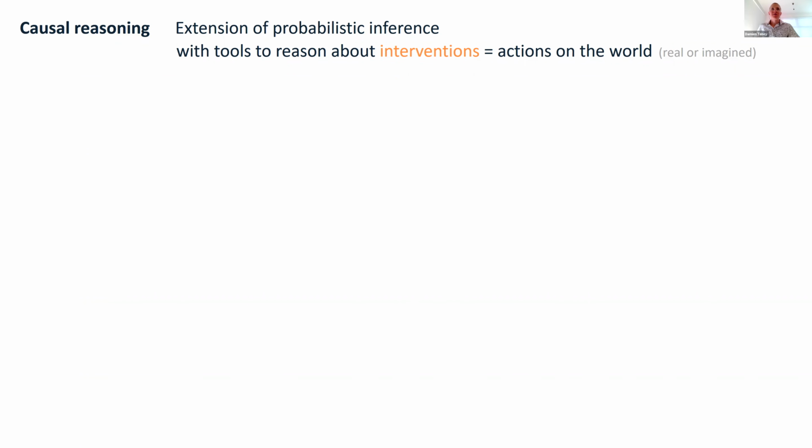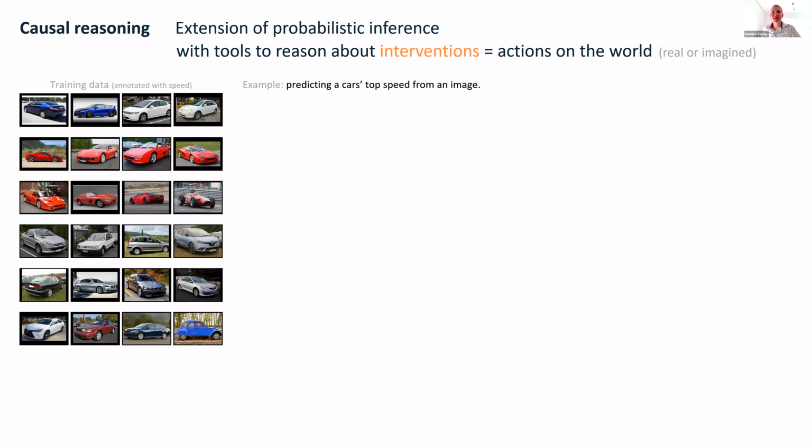So causal reasoning is basically an extension of probabilistic inference. And the key thing is that with causal reasoning, we reason about interventions. And interventions are basically the kind of acting on the world that we can do. So I'm going to illustrate that with a concrete example.